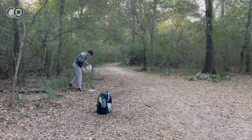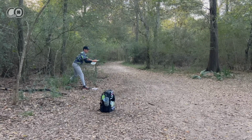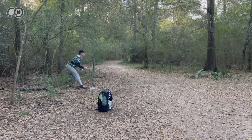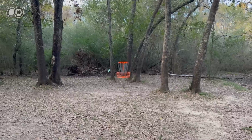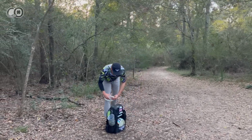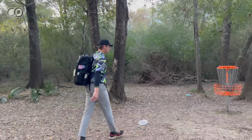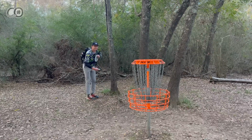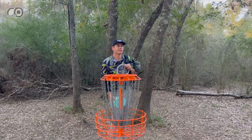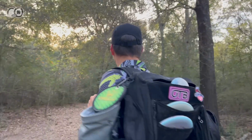I'll move this log out the way, get myself a stance. Not able to connect. I'm blaming the tree. That disc should have been like right there. Either way, the shot out of my hand did what I wanted it to. And yeah, we're gonna blame that tree trunk because we got excuses every time.